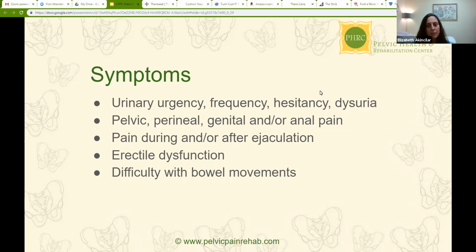As far as pain goes, pain can really vary in the pelvis. It could be lower abdominal, perineal pain, genital pain, or anal pain. It really depends. Pain during and/or after ejaculation, particularly after ejaculation, is a very common symptom that we see in our male patients. We'll talk a little bit more about that later. Erectile dysfunction, we can see that could be difficulty getting an erection, maintaining an erection, or pain after ejaculation. And then lastly, difficulty with bowel movements. We usually see this as difficulty evacuating stool or symptoms like constipation.